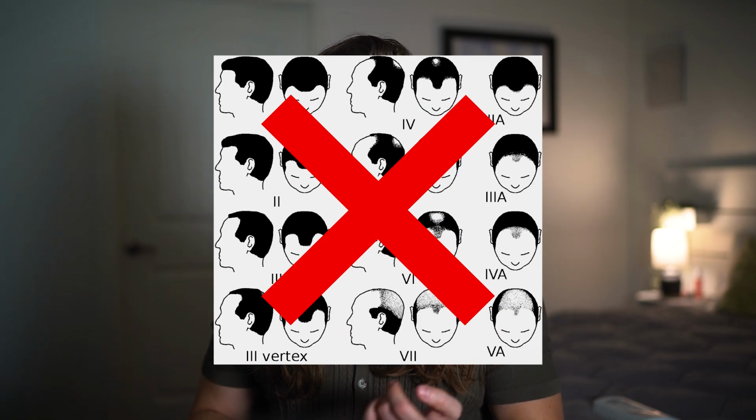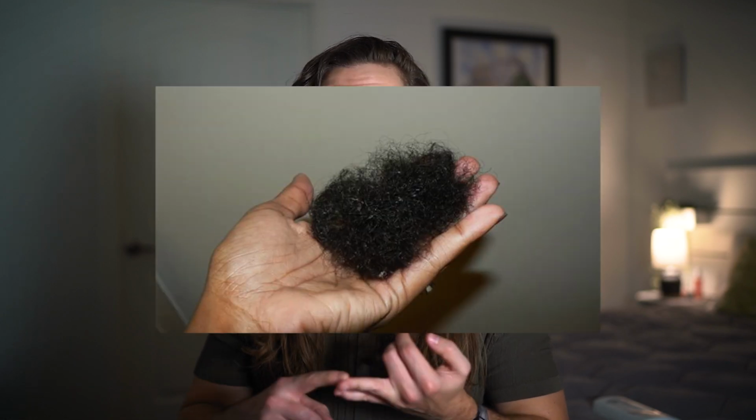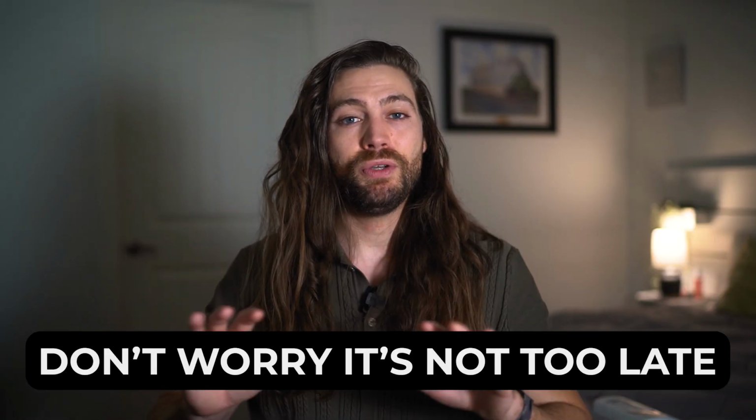So you see, the easiest way to spot early signs of genetic hair loss is actually not by looking at the Norwood scale or even by counting how many hairs you're shedding per day, right? If you're on a Norwood 2 or 3 already, chances are your temple follicles have already fully miniaturized, and some might be beyond that threshold of reversing. Now, if that's you, don't worry. It's not too late to take action. Now is better than never. You can still keep the hair you do have.